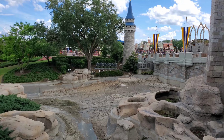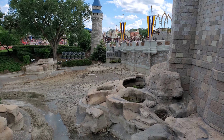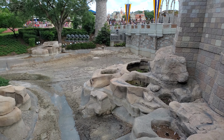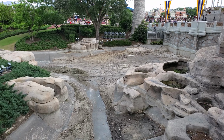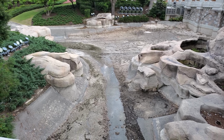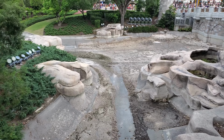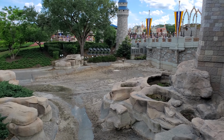And on the other side of the castle here, I'm noticing not really doing any construction, and it's dry like it was last time. But what's interesting is with all the rain we've had in the last couple weeks, not this week, it's been pretty dry, but a lot of mud down here. So they're gonna have to find a way, I guess, to either clean that out, or I guess it'll wash out on its own. I'm not really sure, but anyway, definitely noticing a lot of mud that's washed into this area.